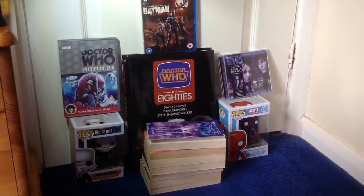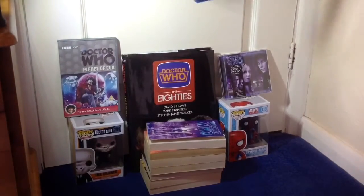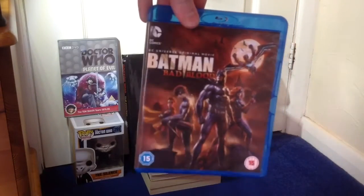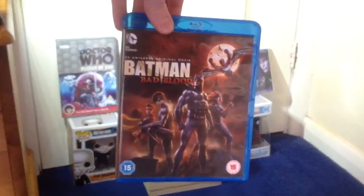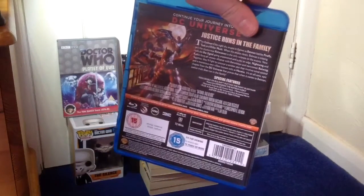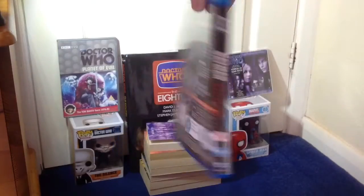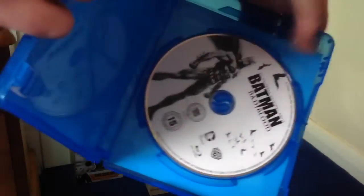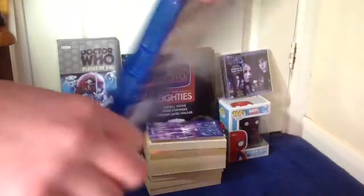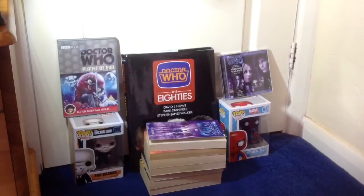First thing I want to show is Batman: Bad Blood, the new DC Animated Universe movie that's coming out. Let's focus on that. There we go. Blu-ray, of course. Had to get it. Big DC fan, big animated fan. Let's just open it. There's the disc there. Not many special features on this, but definitely worth buying for a DC fan, and I'm happy to own it. So let's put that aside.